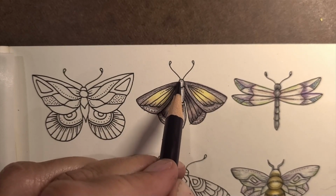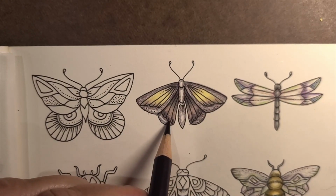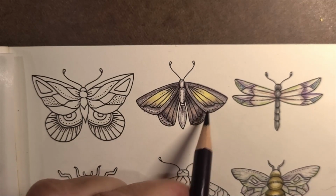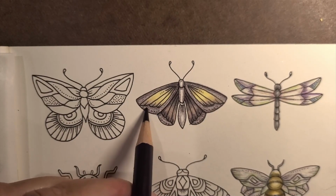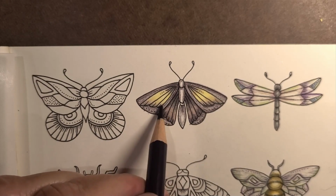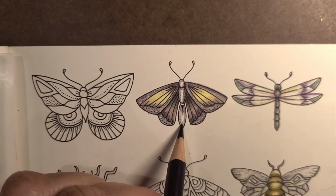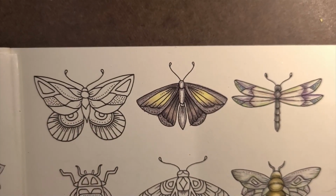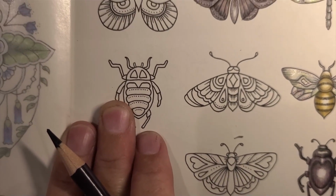So that is all I'm going to do on this first one. I tried to keep them even, but notice I didn't leave any white over here. So I'm going to color these in. So they're both the same. All right, simple. So the next one is going to get a little more complicated.